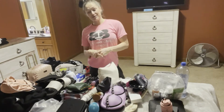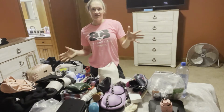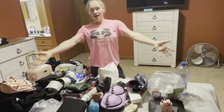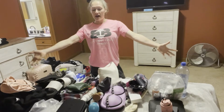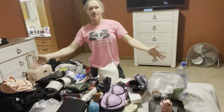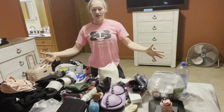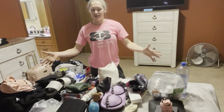The kind of stressful part of the whole show weekend festivities is the packing. So I think I have everything that I need laid out here. I'm going to try to fit all of this in a little carry-on suitcase. So we'll see if it fits.